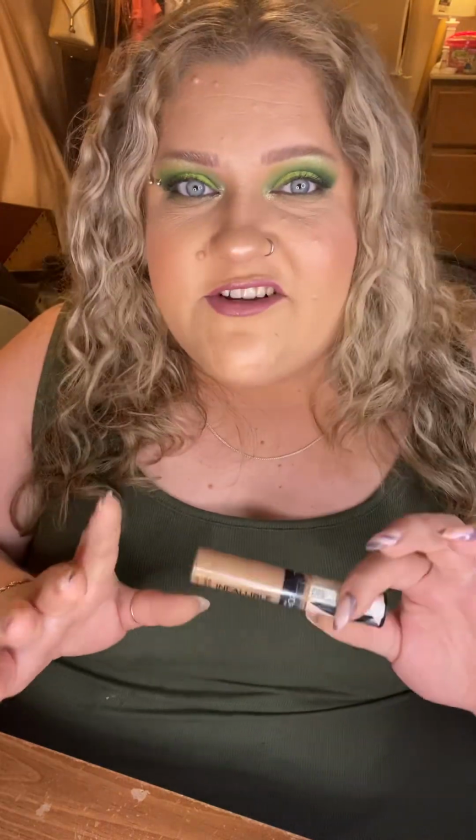I also went through a full tube of my L'Oreal Full Wear Concealer. Now, this is in the shade Walnut. This is what I like to use. As you guys can see, it is literally empty. I have used it to the very last drop. This is my very favorite cream bronzer of all time. It is magnificent. I love this stuff so much.